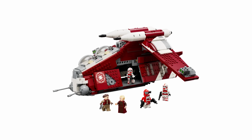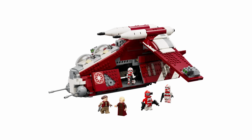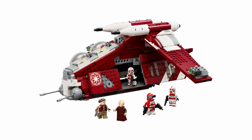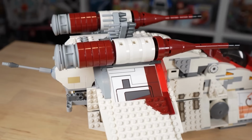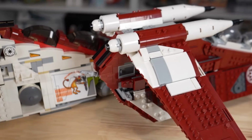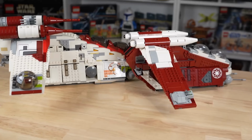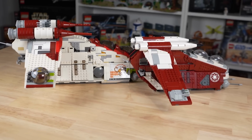It looks really dope in this color scheme. That dark red taking over with the hints of white instead just looks really, really good in my eyes. Now, unfortunately, this model suffers from a massive downsize compared to its predecessors, and so it is much smaller, much more compact, and you lose quite a few things in doing that.